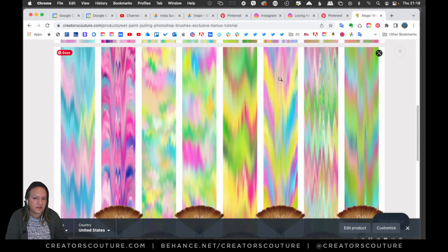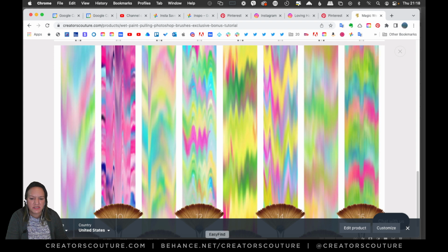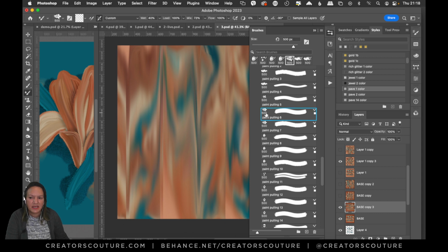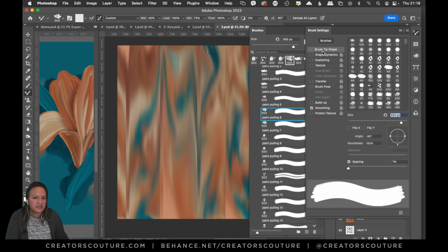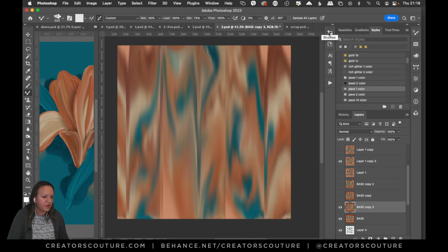So here you can see the different patterns, but you can make your own paint pulling brushes. All it is is playing with different tips and different shapes. It's using the wet paint mixer brush technique, which I go over in my foundation tutorial. You don't have any other brush settings going on. All you have is the spacing down to 1%, and then you make sure that there's no color in the brush, and then you drag it. So you can just do this yourself. You don't have to have my paint pulling brushes, but it is fun to experiment and play with.